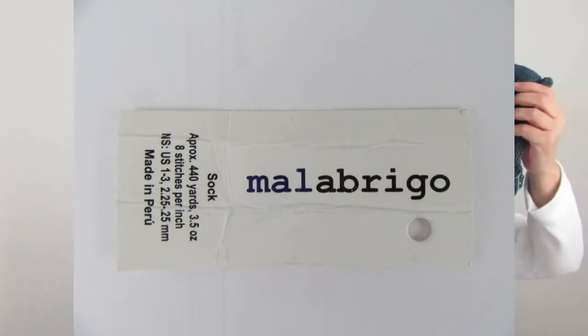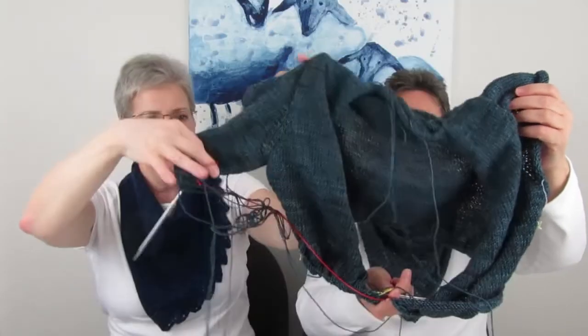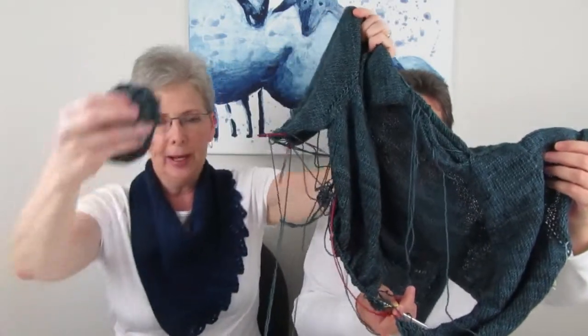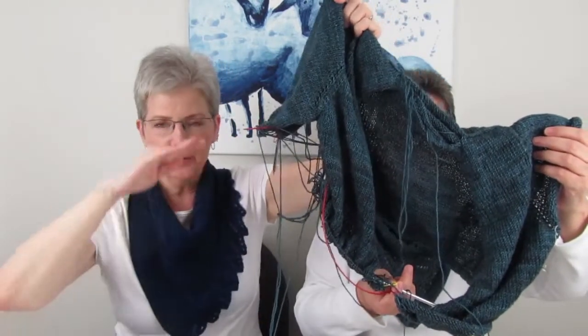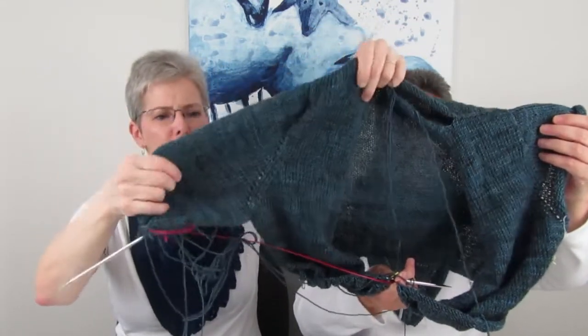So it is Malabrigo sock is what it is. Now the reason why it looks more complicated than it is, I'm busy working on this sleeve, but I have to have, that's for the other sleeve. This is just to keep going. So I have to alternate skeins to make sure that it doesn't pool, doesn't do anything.